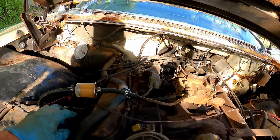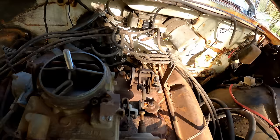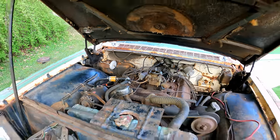Looks like the carburetor's definitely taking gas. Let's see if this float seals off. I'm gonna say that has sealed off, unless it just didn't take any gas at all. Let's give her a quick shot of starting fluid, give it a rip.